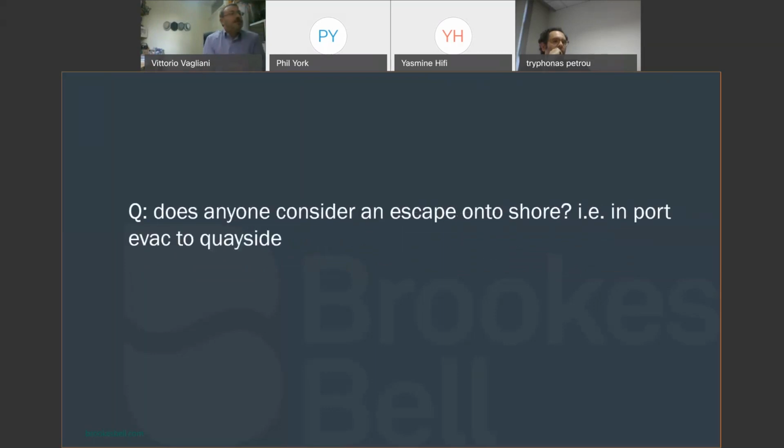Does anyone consider an escape onto shore, i.e. in port evacuation to quayside? For this, it's not part of the regulation to do so, but certainly you can simulate it using EVI. You would have to model the shore side and a route from the ship to the shore side, and then you would be able to simulate the evacuation to the shore side.